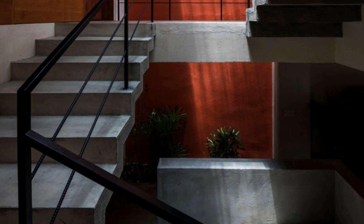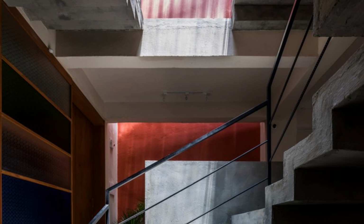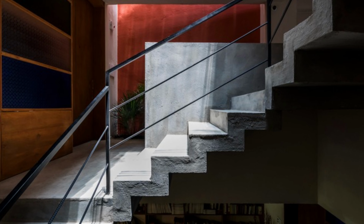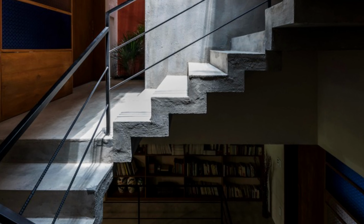They added a rust-red feature wall that adds texture and eliminates glare, creating a stunning contrast against the poured concrete, sleek steel railings, and colored glass panels throughout the house. It's a work of art in itself.